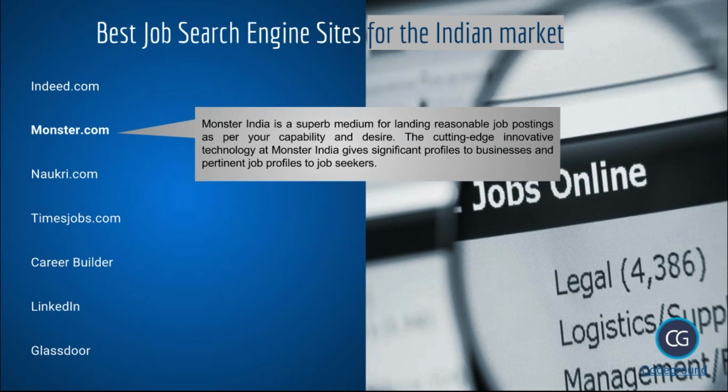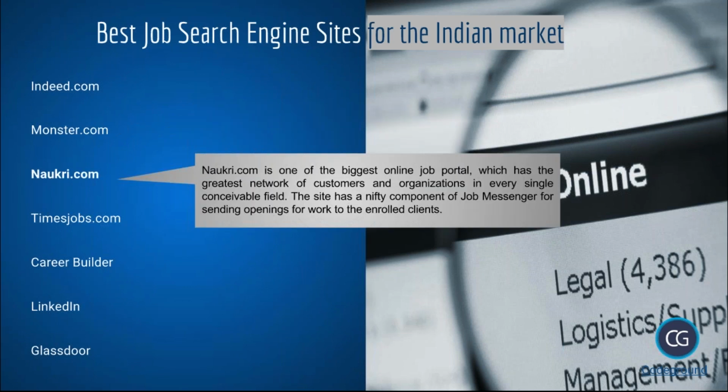Then you have Monster. Created in 1999, it is one of the oldest job search engines. Monster India is a superb medium for landing reasonable job postings as per your capability and desire. The cutting-edge innovative technology at Monster India gives significant profiles to businesses and pertinent job profiles to job seekers. Monster also provides tons of write-ups and articles with advice for getting the most out of your job search, resume, interviews, and your career as a whole. The privacy feature that blocks specific companies from seeing your resume is a real lifesaver too.